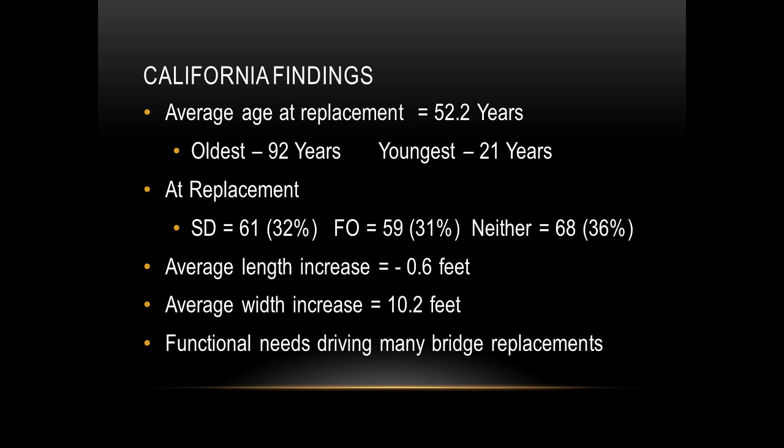This is kind of an interesting one because there's some guidance given in the back of the coding guide about how bridges grow in length. And what we found was the bridge that replaced the old bridge was basically the exact same length as the one that was there before. So across our entire inventory, there was like a 0.6 foot, or basically zero change in the length of the bridge. But the width of the bridges, on average, increased over 10 feet. So that told me something. That means that if the bridges on average are being widened by 10 feet, that's generally a lane. So it makes me again think that maybe functional issues are behind a lot of these bridge replacements.